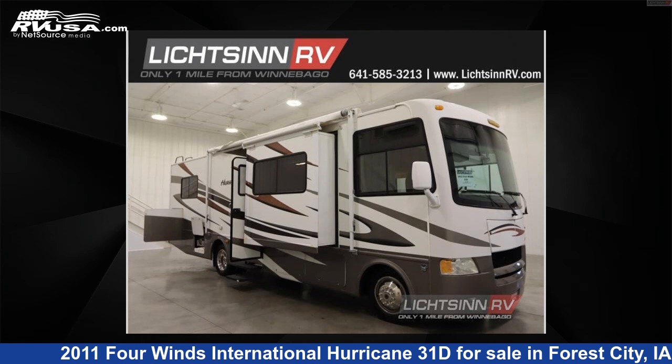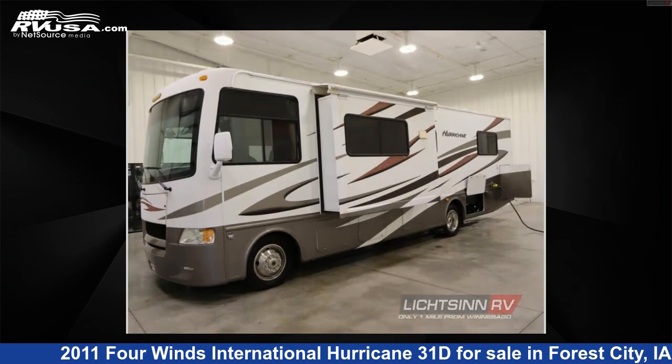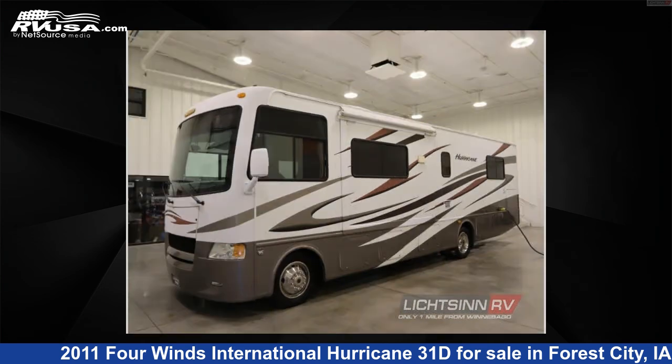This 2011 Four Winds International Hurricane 31D is a Class A RV. It is located in Forest City, Iowa, 50436 and is offered for sale by Lichtsinn RV.